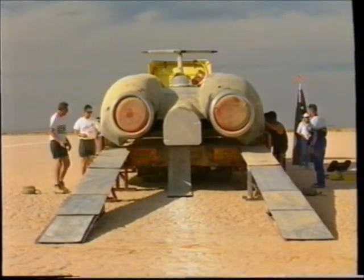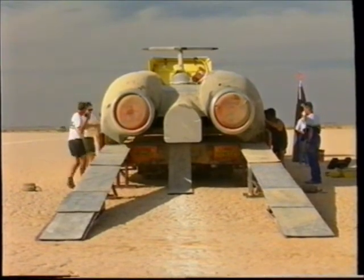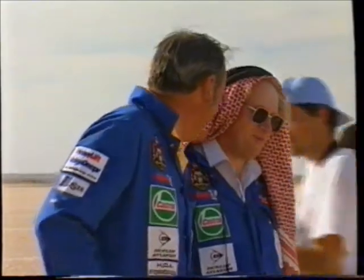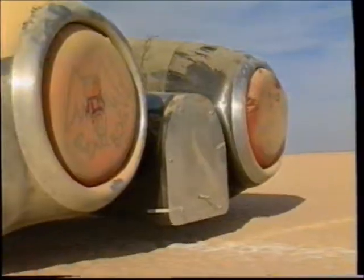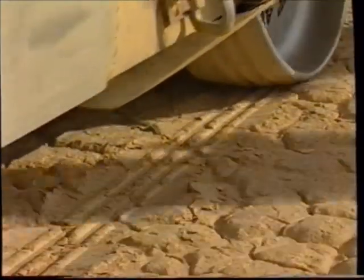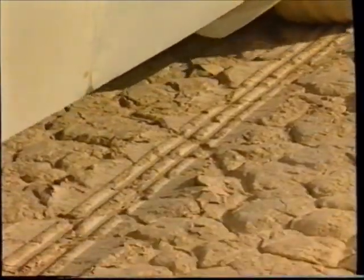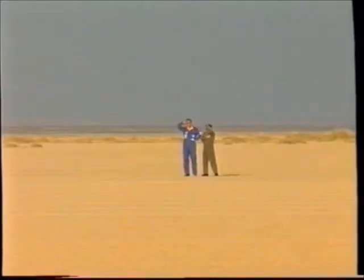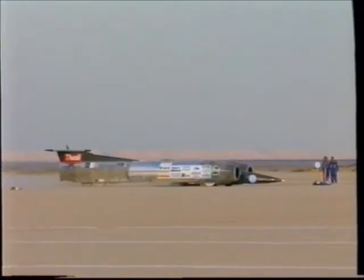At last, Thrust was on the desert, the surface she was designed for. For the first time, her unique wheels rolled on the sand. Yes, a great moment. The famous wheels are actually on the desert. It's most gratifying to see they don't sink in too far. And so, on the afternoon of November the 13th, 1996, Thrust made her first ever high-speed run across the desert.